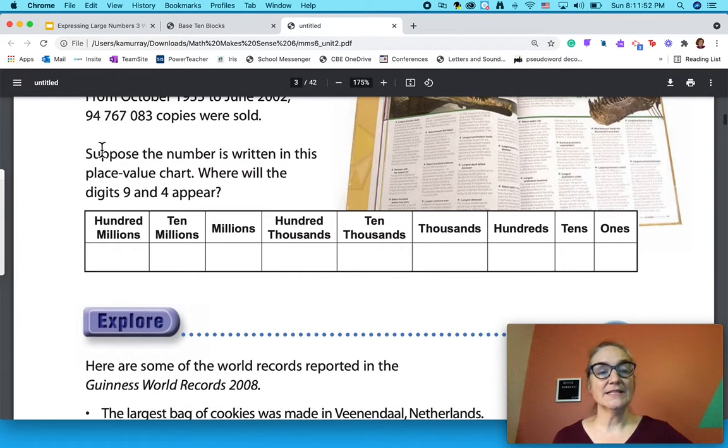And they're asking us in the textbook to suppose the number is written in the place value chart. Where would the digits 9 and 4 appear? So I'm going to give you a second to think about that, and then I will show you how we figure it out. So take a second and think, where would the digits 9 and 4 appear in this place value chart?